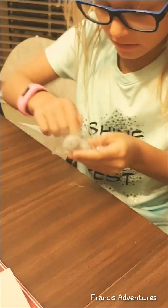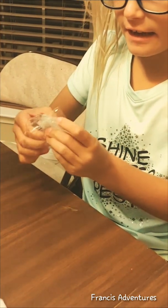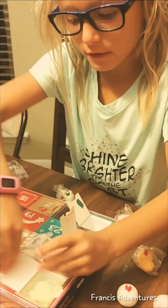Touch it. How does it feel? It feels weird. Weird in a good way. This feels really squishy on the bottom. Let's see what's in this one. Oh, it's a snail. Okay, next.